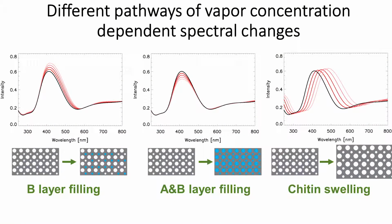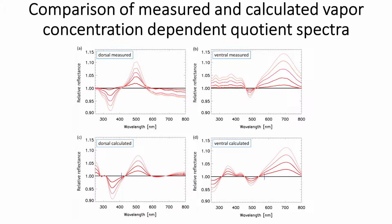Now we only have to combine these ingredients: the vapor pressure dependent condensation of the vapor in the large air voids of the A layers, the vapor pressure dependent condensation in the small air voids of the B layers, the vapor pressure dependent swelling of the chitin, and the wavelength dependent absorption of the melanin. As we can see in this figure, this model can nicely reproduce the vapor-dependent reflectance spectra of the butterfly Albulina metallica, on both of its wing surfaces.